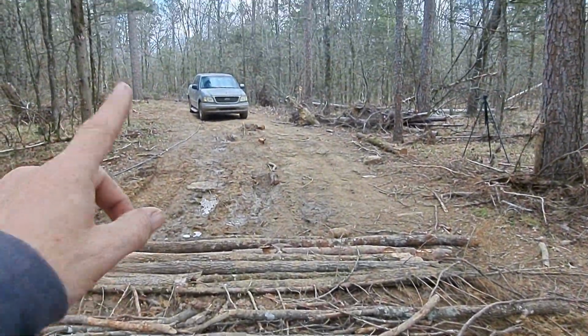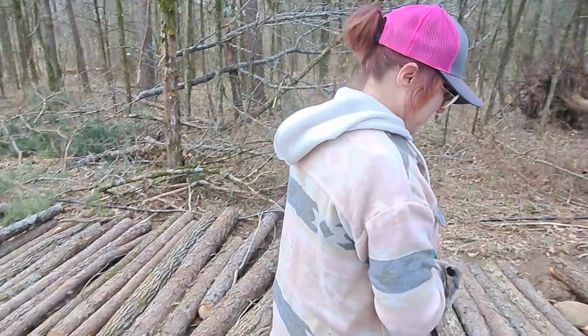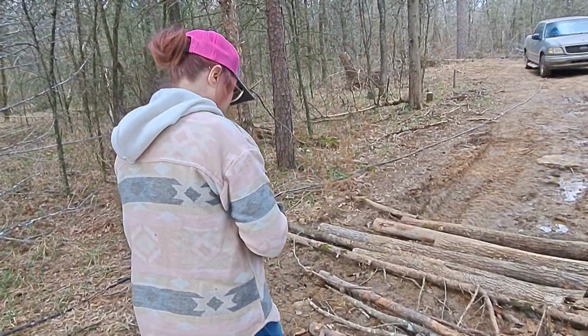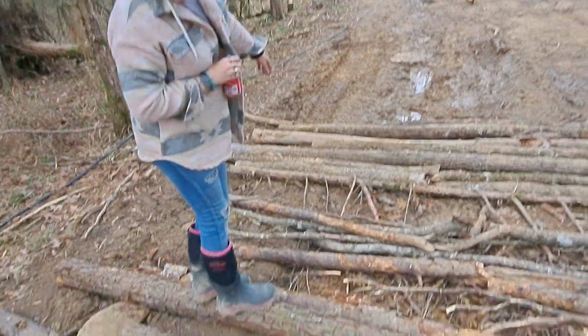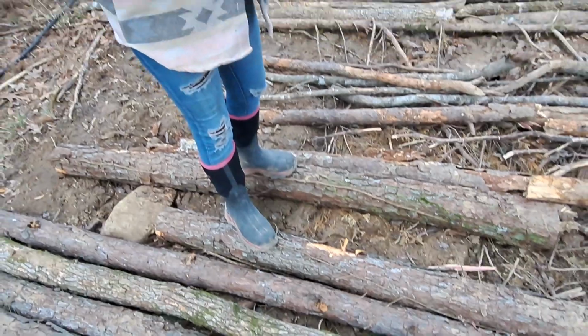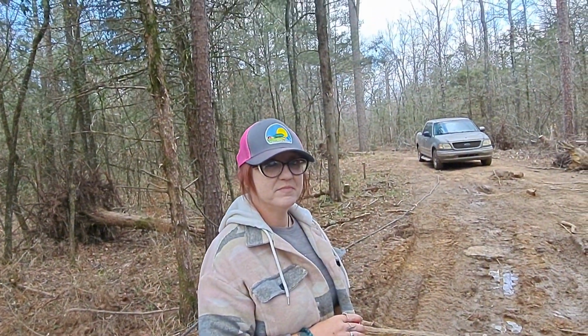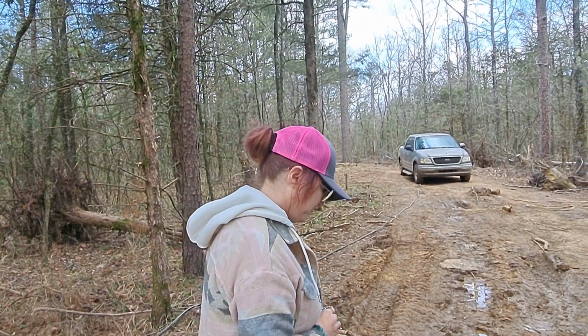And we are filling this in really so that the shale doesn't go through, right? Yes. Because the more logs that are on the road, the less shale has to be put down. So then after the shale, driveway fabric? After the shale, well, it'll be a good base of shale.